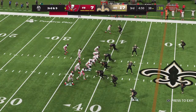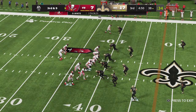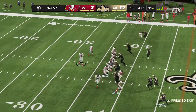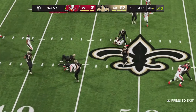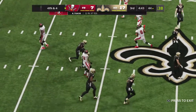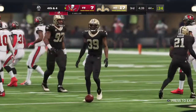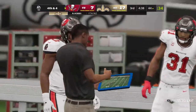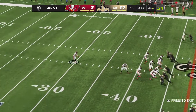Couldn't hang on 3rd down. This offense in desperate need of a conversion as they come up on 3rd down. From the shotgun, it's Trask. This is Miller, complete. And he'll only get this to about the 44 as they stop him short of the line to gain. Just a 5-yard pickup, and it leads to 4th down. Here comes the Buccaneers punter now as he's on to kick it away.